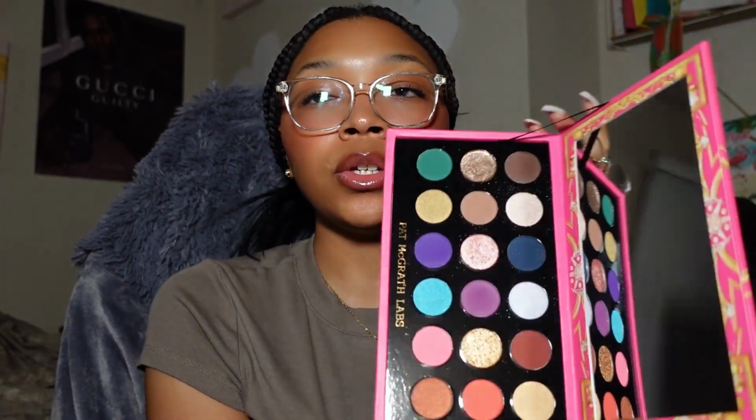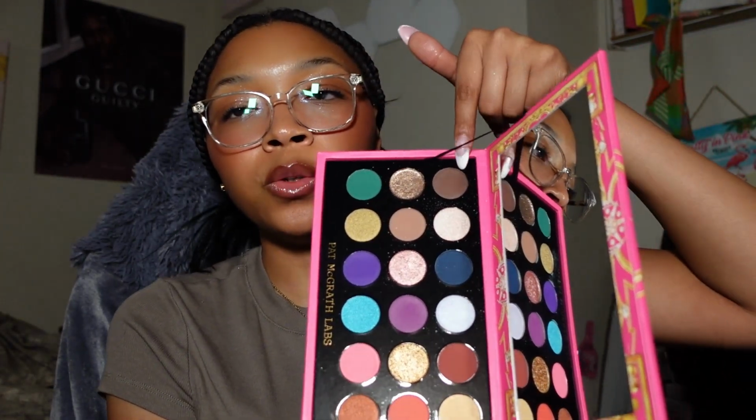That's so pretty. These last palettes, they're all from Pat McGrath. This is the Pat McGrath Labs Mothership Mega Celestial Nirvana palette. This is her in all her glory. Only use some of the neutral shades in this palette. I haven't really played too much in any of the other shades, but yeah, that's really it.